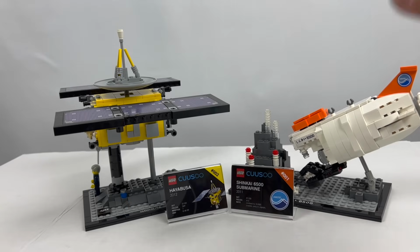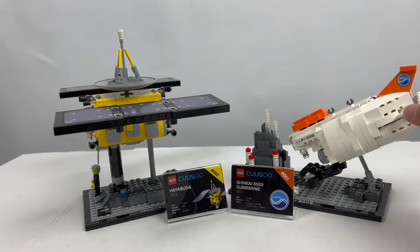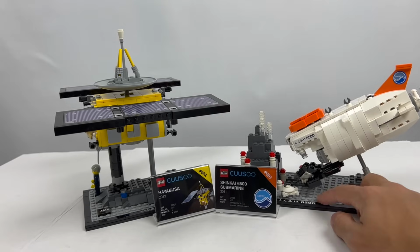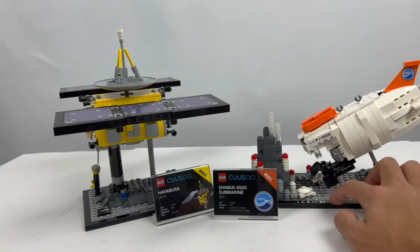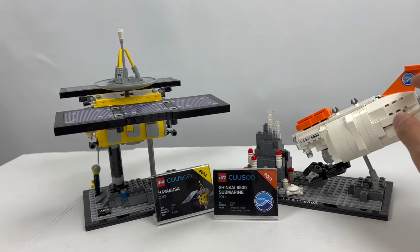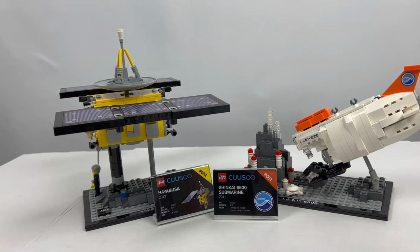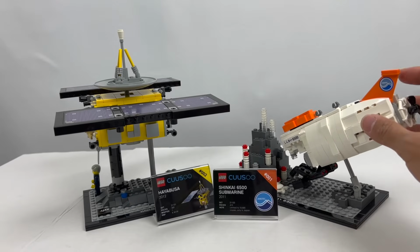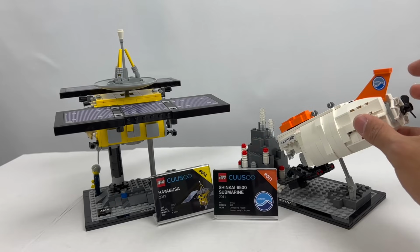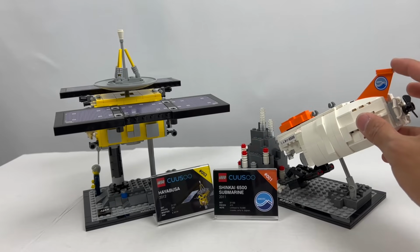Now these sets are especially rare, starting off with this one, because they actually do have some exclusive pieces to them. First of all, here, obviously, the sticker sheet is exclusive, featuring the actual name of the submarine in Japanese, as well as the stickers on the sides here. However, what makes this set really, really special is this particular piece in orange. Believe it or not, look it up. This is the only set that came with the orange tail fin.